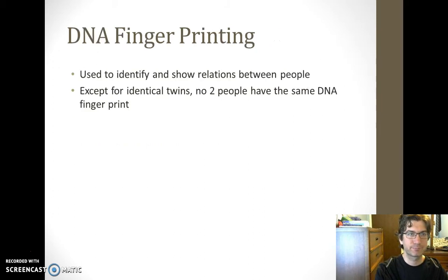DNA fingerprinting, we're going to use this genome project and we're going to identify relationships between them. We're going to be able to see who your relatives are. It's a very common thing these days. In fact, you can order DNA kits these days and see what your ancestry is all about through DNA fingerprinting. They're going to identify those genes that control traits, and we're going to see, okay, your gene here matches your mom's and these other two people, so you're probably related to these other two people in some way.